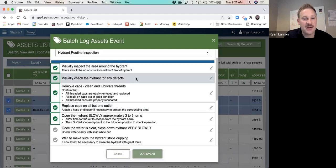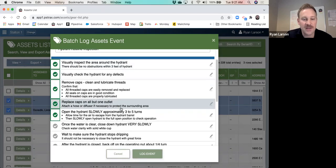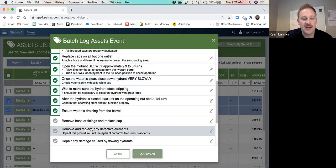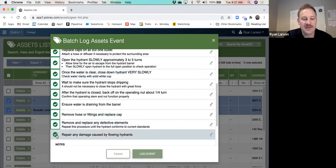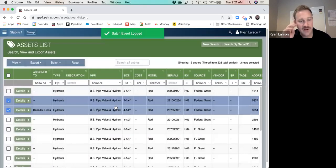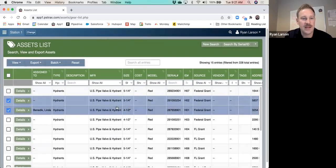The checks you see here are all customized as well. So whatever steps you would like your crews to complete during an event, we can add those in here. And if they want to add any notes, they can do that. They can add a location of where they completed this event. Obviously for hydrants, they're each going to be at a different location, so we'll just leave that as unassigned for right now. And we'll go ahead and log that. Once you log any event in the system, it's going to go into the history for those items.